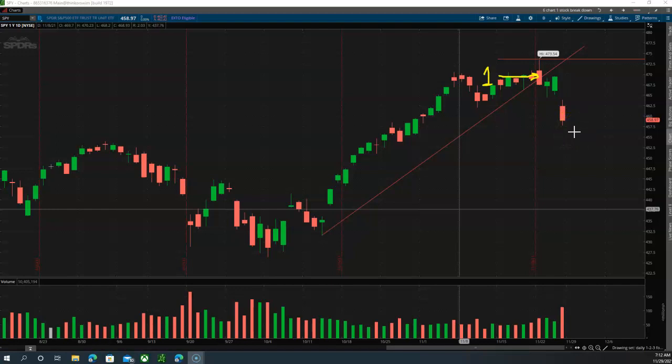Now, let's get to some of the key levels here, which could play a key role in us establishing the bottom, or the minor bottom, in this 1, 2, 3 criteria that we're using.